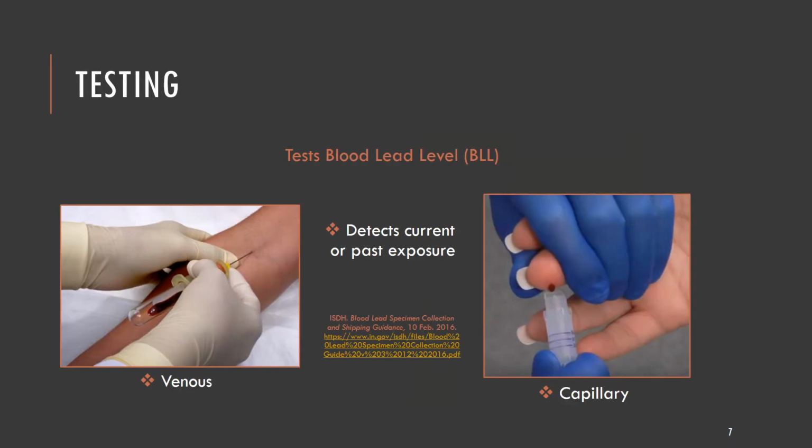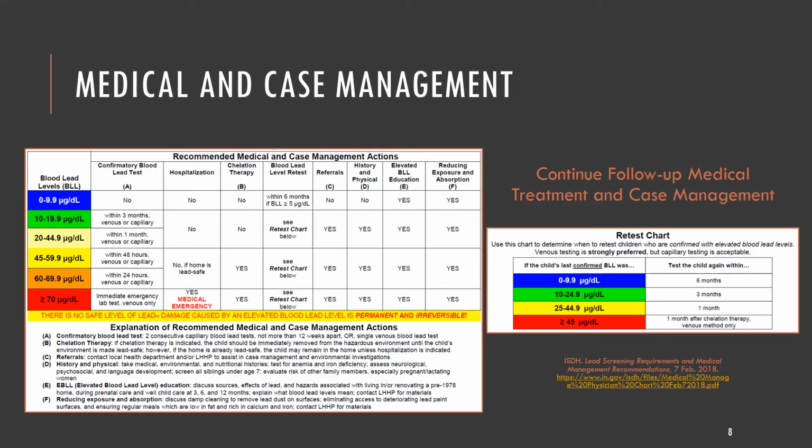Blood tests may be done to measure the amount of lead in the blood, known as the blood lead level, or BLL. This may be done from a capillary stick through the finger or heel, or from a venous blood draw. This detects current exposure or a previous lead exposure stored in the body. This is a medical and case management chart from the Indiana State Department of Health Lead and Healthy Homes Division.